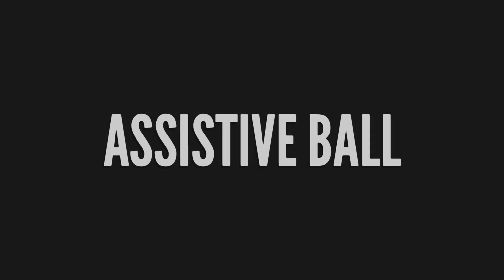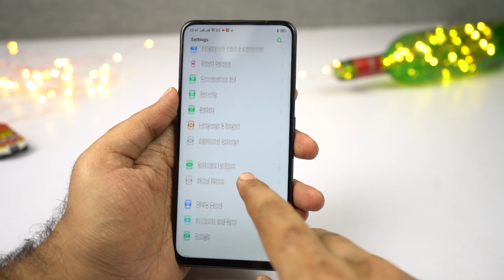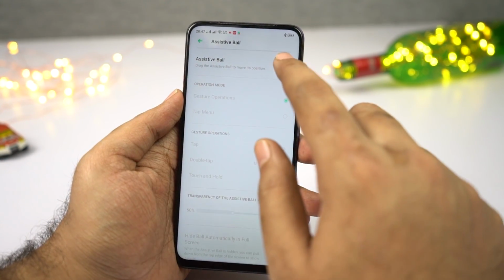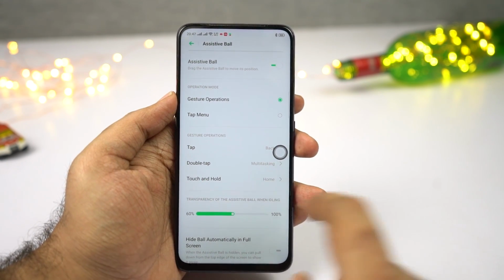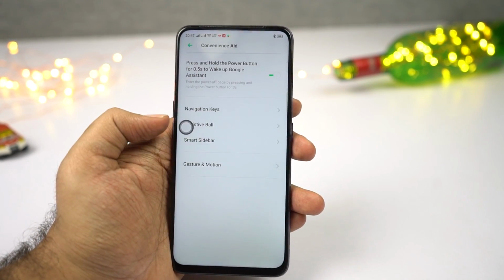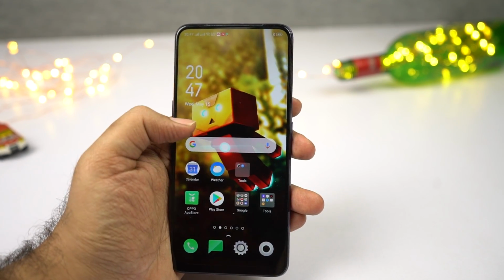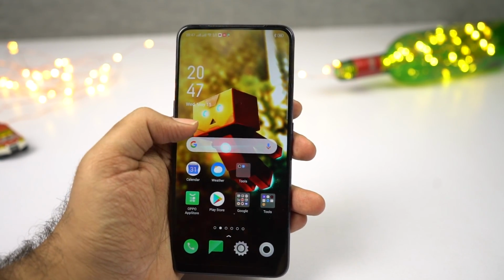Next we have Assist to Ball. Now just in case if navigation gestures are not really your thing, but you still want a much more immersive experience, you can enable Assist to Ball. Once you enable this feature, you'll see a floating bubble that can do multiple actions. Now first you need to select the operation mode. You have gestures and tap mode. I'll go with gestures. Now you can tap once to go back, double tap for multitasking, and touch and hold to go home. Now this is another way to interact with your phone and gives you a much more immersive experience.